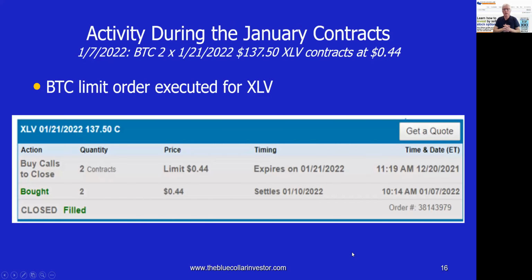Okay, so let's take a look now at the actual activity that took place during the January contracts. So on January 7th, what happened? The buy to close limit threshold was reached on XLV at 44 cents. Remember, we put in a buy to close, good till cancel limit order at 44 cents. And because the price of XLV had declined, causing the value of that call to decline, that was automatically executed. Remember, it was a very volatile, bearish market at the beginning of the calendar year 2022. So this was hit on January 7th.